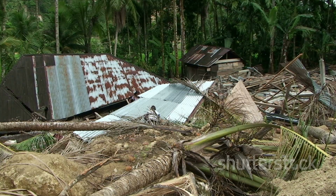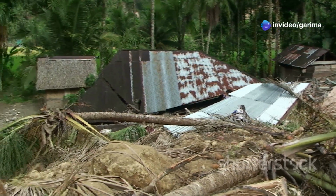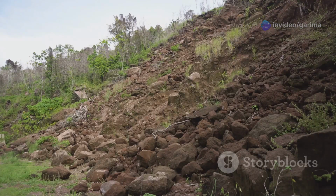And here's a wild fact. Earthquakes aren't just about the shaking. The energy they release can set off a chain reaction of other natural disasters. Sometimes they can trigger tsunamis if they happen under the ocean, or set off landslides in the mountains. These secondary disasters can be just as dangerous as the quake itself.